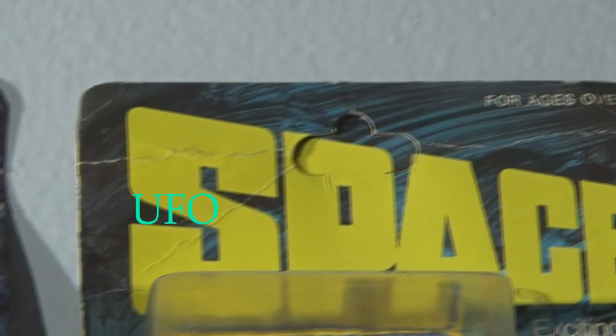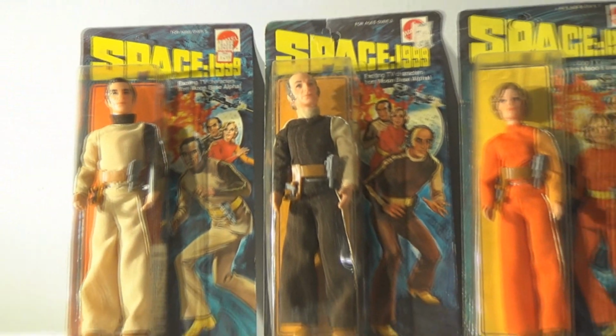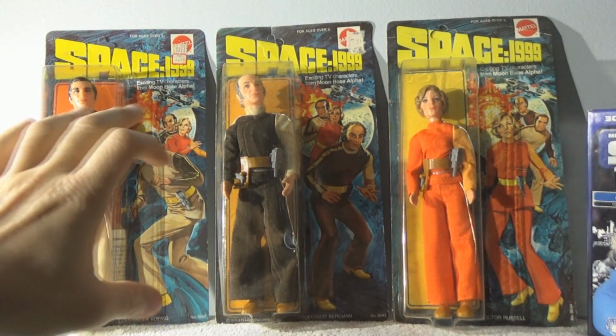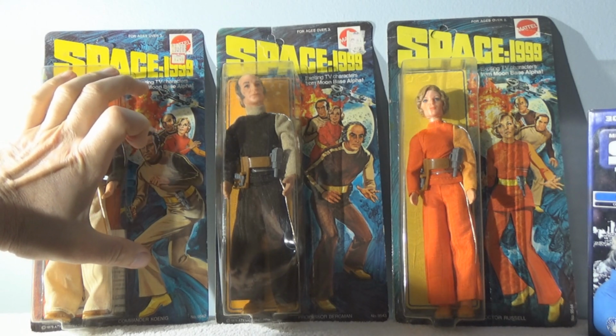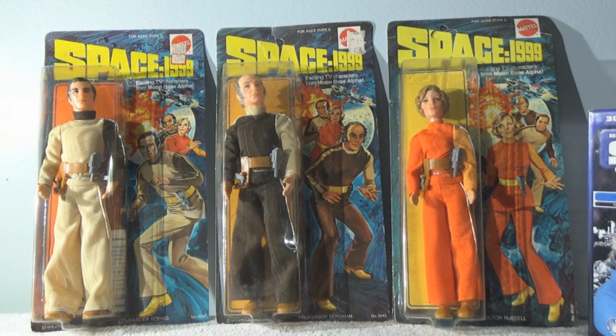As you can see, these are unpunched. Difficult to find these unpunched. Difficult to find these with cards that aren't just all torn to pieces. Welcome Back Kotter as well. Welcome Back Kotter figures are hard to find on decent cards, and also without a clearance sticker. Especially on Welcome Back Kotter, I often see giant sized, like 4-inch tall red marker stickers for pricing, and they're a nightmare to get off.